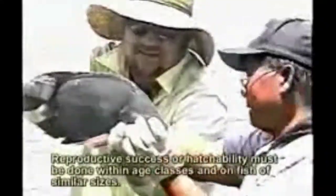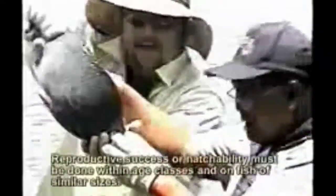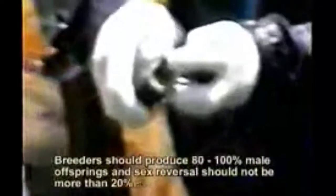Reproductive success or hatchability must be measured within age classes or on fish of similar sizes. Breeders should produce 80 to 100% male offspring, and sex reversal should not be more than 20%.